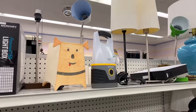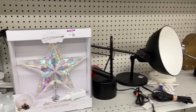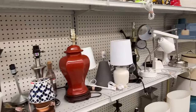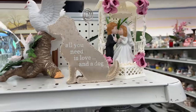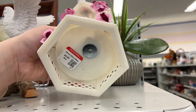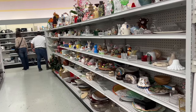Oh, look at that cute puppy dog lamp. That's adorable. What a Wonder Shop tree topper. Oh, that blue lamp's pretty. Baseball. All you need is love and a dog. That's so cute. Look at this married couple, and somebody put them in a little gazebo. That's so cool.